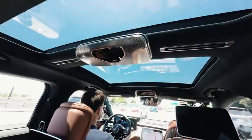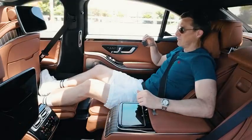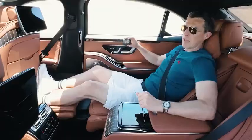It's annoying that I can't use the sunroof in the front. I can't operate that. The driver has control over that. But it is very luxurious and very comfortable. And considering we're driving on some pretty rubbishy American highway roads, it's comfortable too.